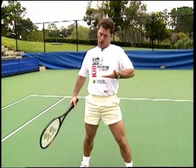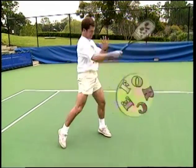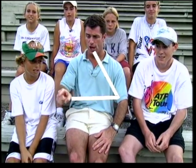First, let's take a look at why a longer racket means more power. Well, when you're talking about power, you're really talking about force. How much force the racket exerts on the ball. Okay, kids, so how can we figure out how a longer racket can give us more force? Okay, we can start out by drawing a triangle.